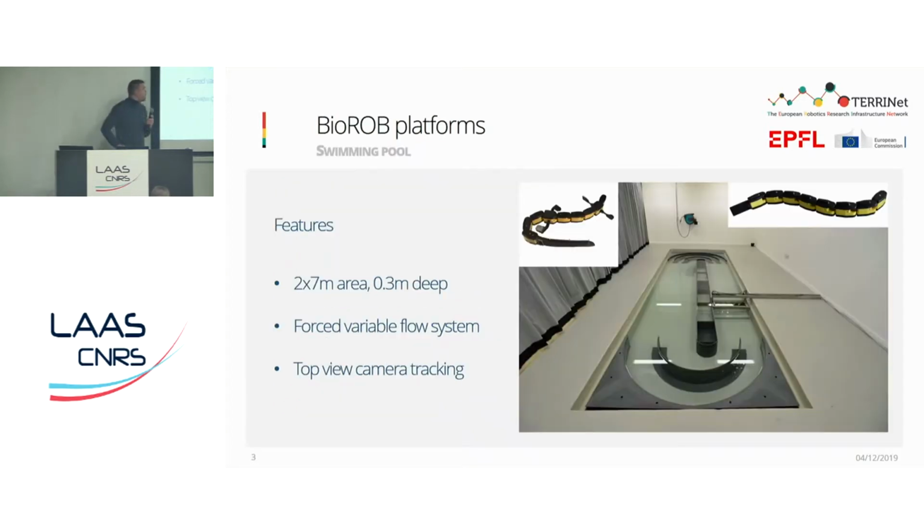I'll start with the BioRob platforms. We have this nice indoor testing pool facility. It's quite small, a 2 by 7 meter area, 30 centimeters deep. It was mainly purposed to test amphibious robots, as you see there, the salamander-like one and the lamprey-like robot. It can also be used to test some underwater robots, not very big because it's quite shallow. Unfortunately, it's too shallow to have a refreshment during the hot summers, but we have a lake for that nearby.